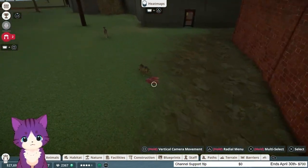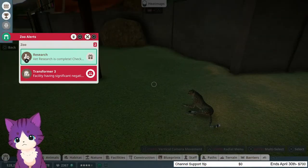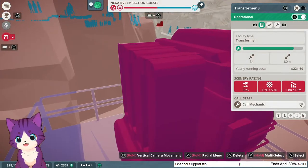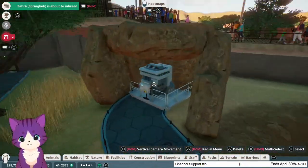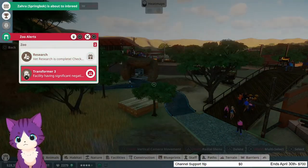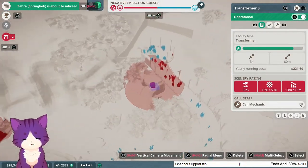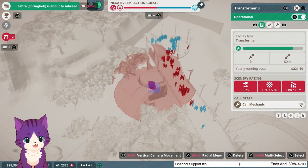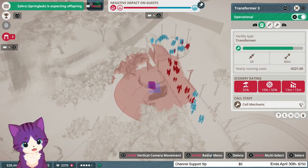Why has the meat just been placed here? There's a platform for the meat over there. Alright, let's remove this now. So I've removed the alert. I think they still don't like it, look. If it can't be seen, they shouldn't care. Should they, really? That's how it works, in my opinion.